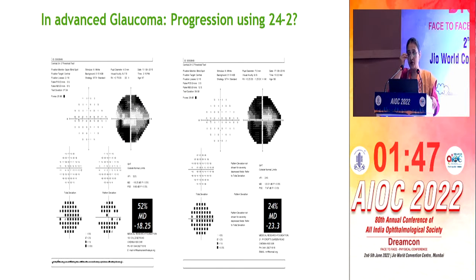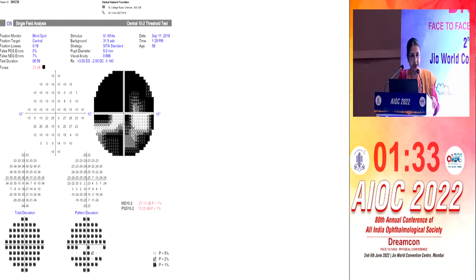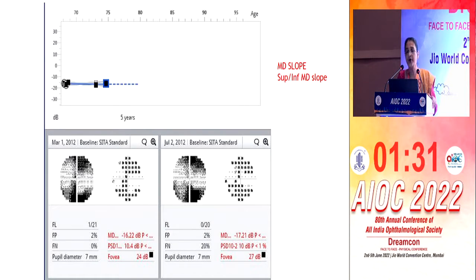Now, in advanced glaucoma, as we have already discussed in the last talk, it is very difficult to assess progression. Once the MD goes below 20 decibels, it is very difficult. We do not get the pattern deviation plot also. We can use 10-2, size 5. But one very important advantage of Forum is that, of course, we are not getting VFI, but we get the MD regression slope. And we know that when MD values are below 20 decibels, MD, rather than PSD, is a very good indicator, and we can get it in Forum.